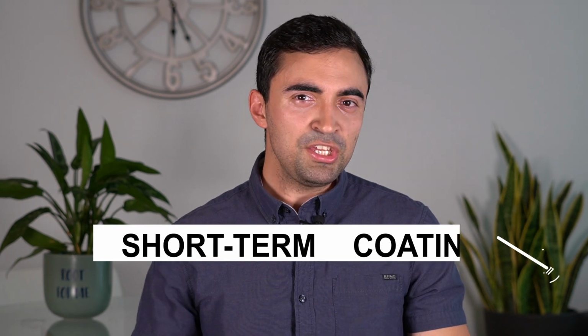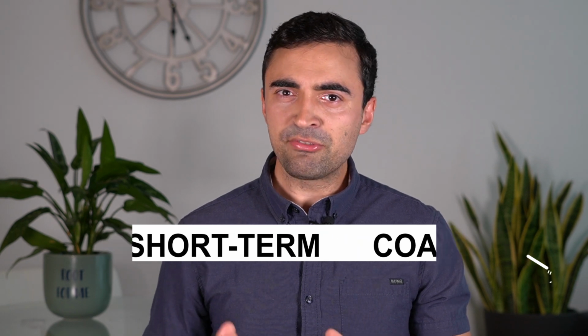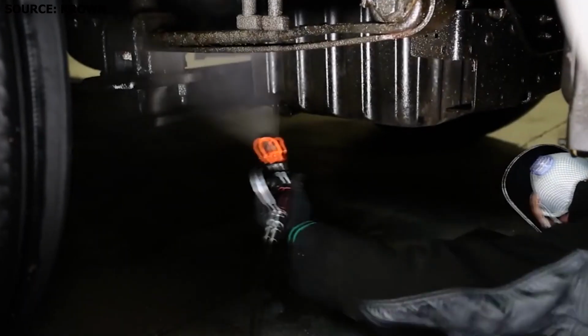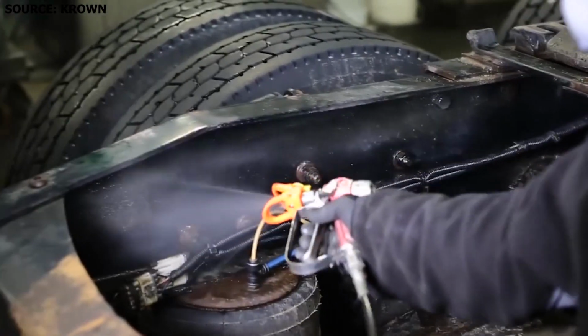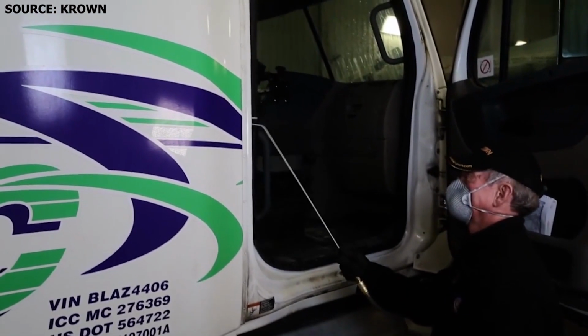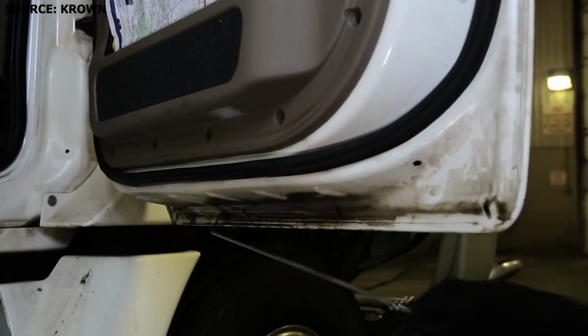Now, that brings us to the final type of rust protection, which are the short-term undercoatings. What I mean by short-term is that these types of undercoatings need to be applied on a regular basis, usually every 1 to 2 years in order to maximize the rust protection. These types of undercoatings are usually oil-based products that get sprayed all across the vehicle in all of the different crevices, even behind the metal, in order to get proper coverage and maximize the protection.